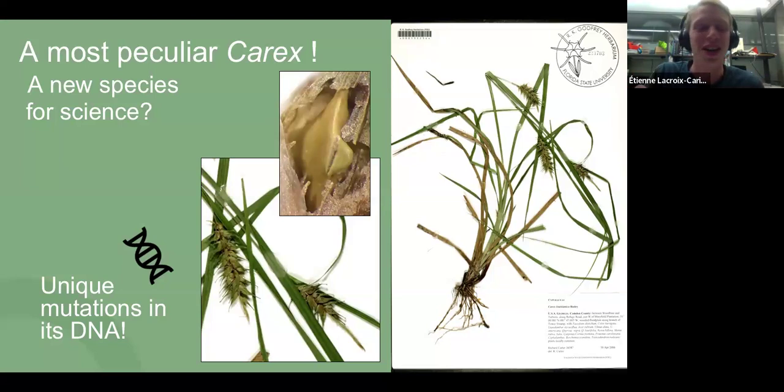What's going on here? And so they thought, okay, maybe we stumbled upon a new undescribed species. What can we do about it? Well, as often happens in taxonomy, those specimens stayed on the herbarium shelf for 10 years or so until a student like me came over and decided to work on this issue and make sure: is it really a new species? And if so, give evidence to support that.